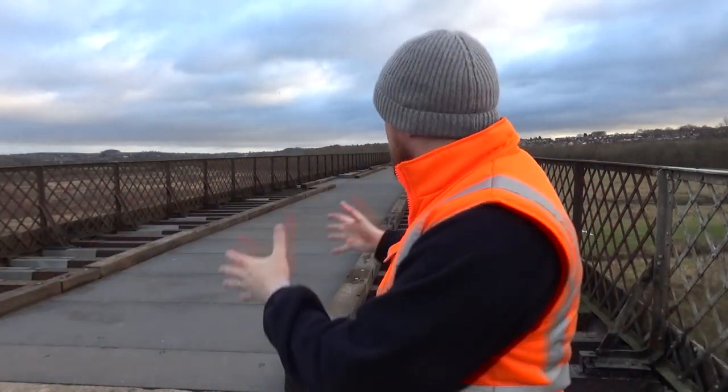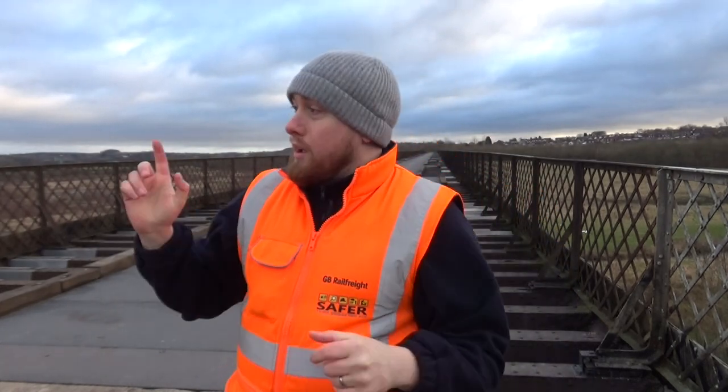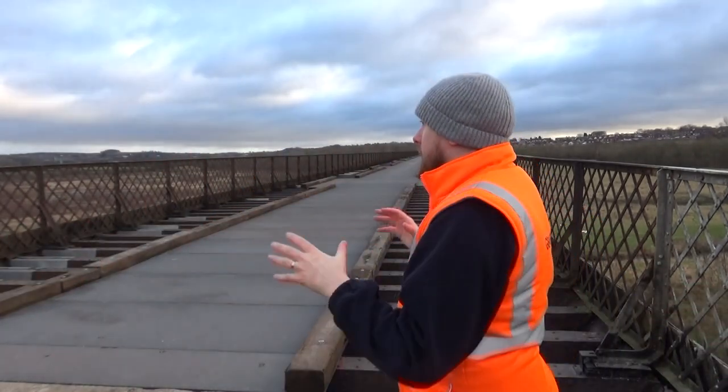This is the viaduct that I've been trying to come to for quite a while. It's only recently reopened as a footbridge. It did used to carry a railway line across it. To give you an idea, in the north direction, which I'll show you in a minute, that heads towards Langley Mill, eventually up towards Clay Cross Junction and Chesterfield after that.